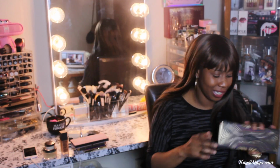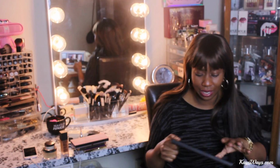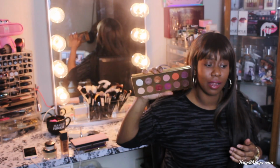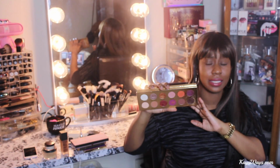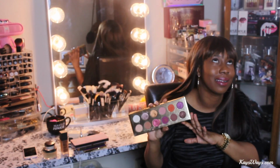And the last palette, I hate to mention it, but it was my go-to palette for the end of the year. This Colored Rain, what's the name of it? Queen of Hearts palette, another one that is sold out. It was limited edition, but this palette was everything. And if you see, it's in that same kind of family as the ABH palette, but the pigmentation on these, oh my god.